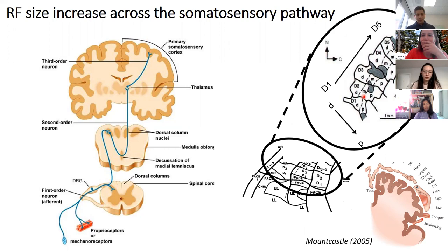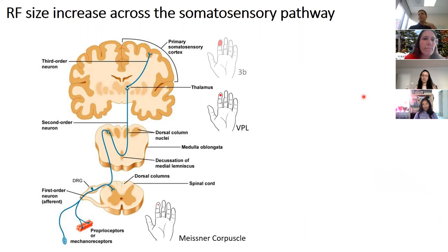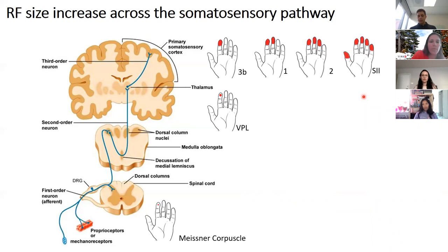But unfortunately, we typically only do it on one digit, the digit that is initially thought of as the hotspot, right? So, I should mention that because of these mapping studies, what has been determined is that yes, cells in area 3B are typically confined to a single digit and a single pad, and in area 1, 2, and beyond, these receptive fields start growing, obviously through convergence of inputs.